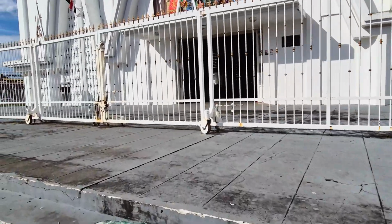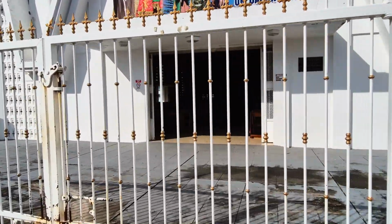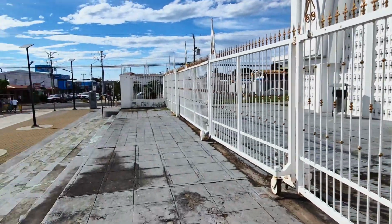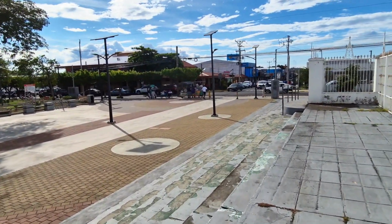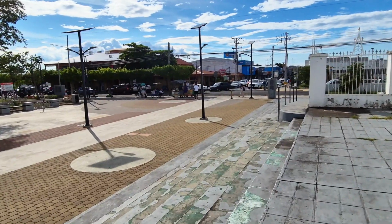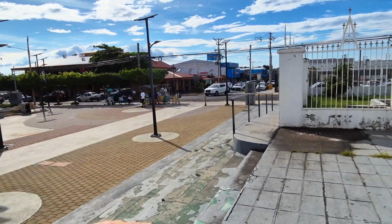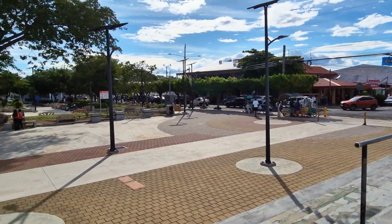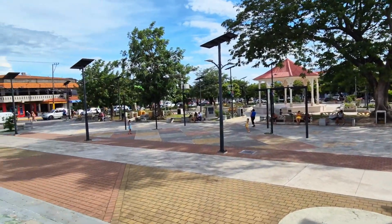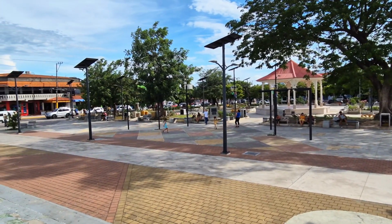And this is the church. It was just open. Took a look at it. Very nice inside. Pretty cool. And Liberia is great for food options. I usually just go to the little places like the soda right here on the corner. Delicious. But there's a bunch of restaurants here with different types of food. Fusion stuff, Asian food, Indian food. There's really nice restaurants here.